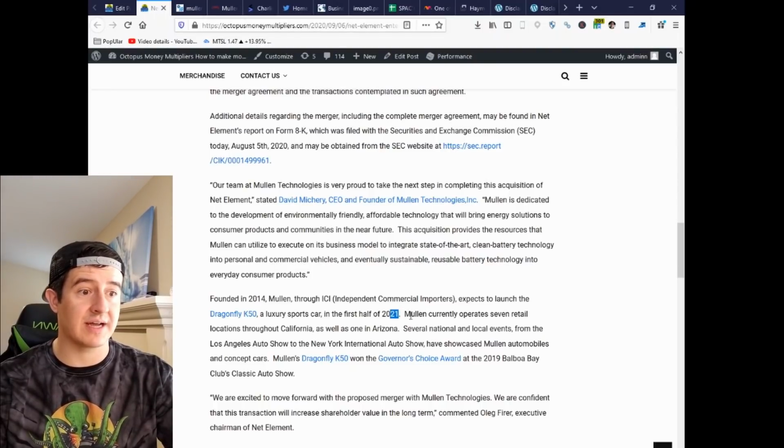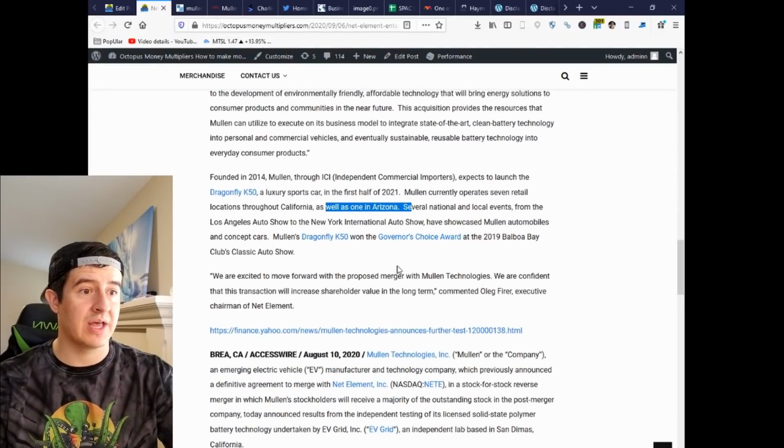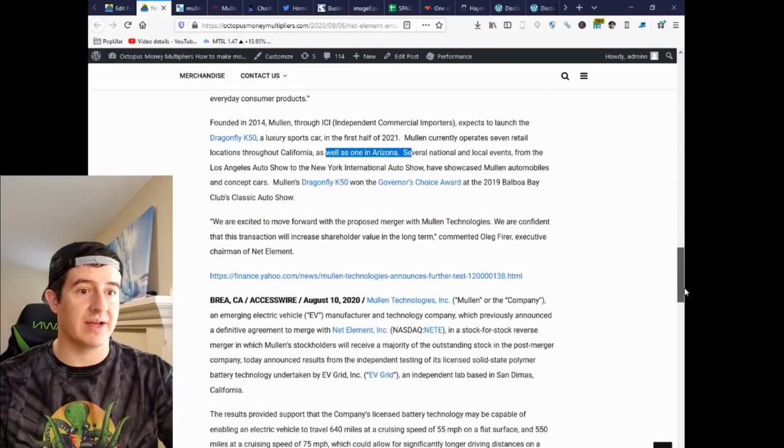Mullen currently operates 7 retail locations throughout California, as well as in Arizona. Several national and local events, from the Los Angeles Auto Show to the New York International Auto Show, have showcased Mullen's automobiles and concept cars. The Dragonfly won the Governor's Choice Award at the Balboa Bay Club Classic Auto Show. "We are excited to move forward with the proposed merger with Mullen Technologies. We are confident that this transaction will increase shareholder value in the long term," said the executive chairman of Net Element. Wow.